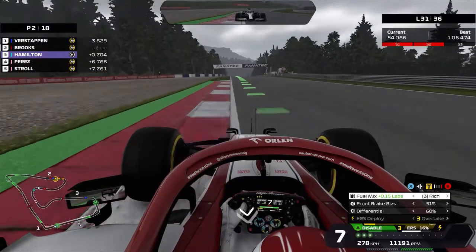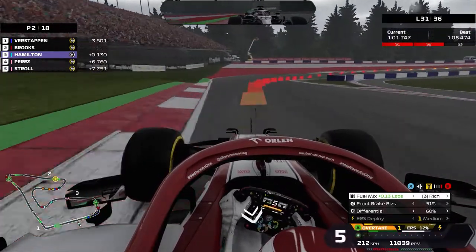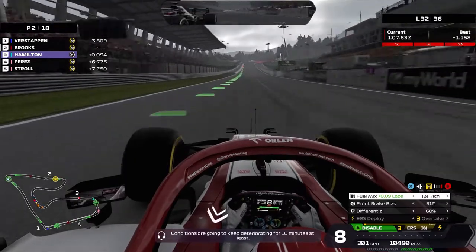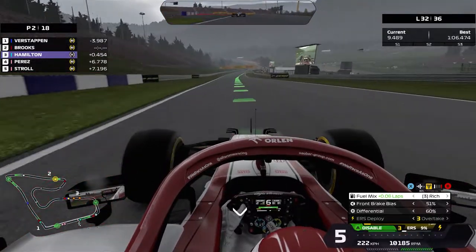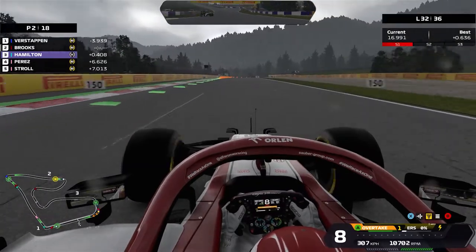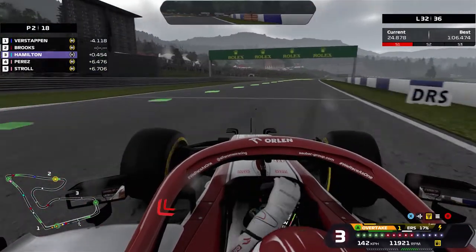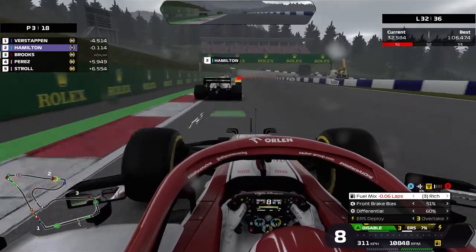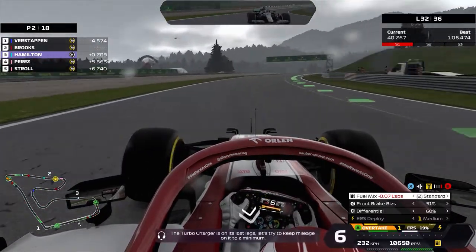Five laps of fuel remaining. Conditions are going to keep deteriorating for 10 minutes at least. Dry seem like the fastest tyre at the moment. Charger is on its last legs. Let's try to keep mileage on it to a minimum.